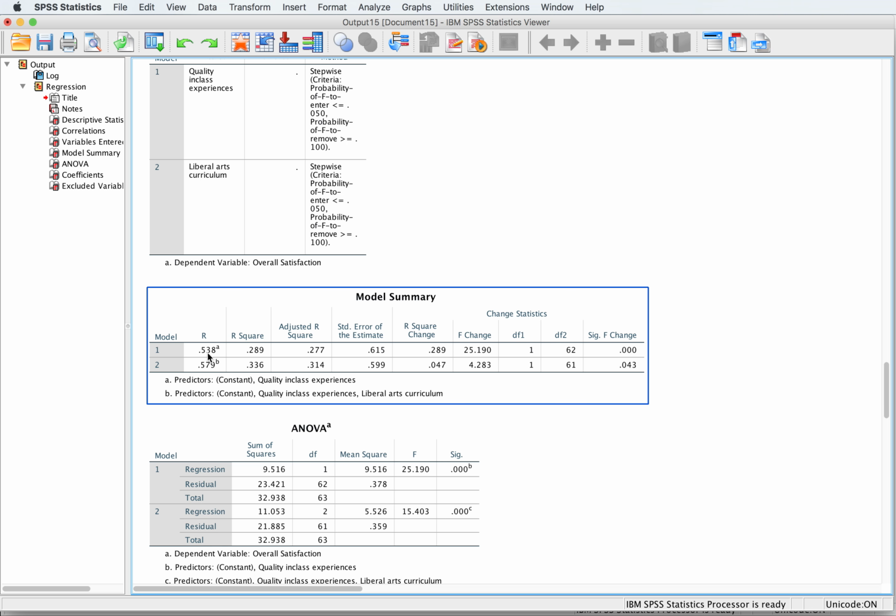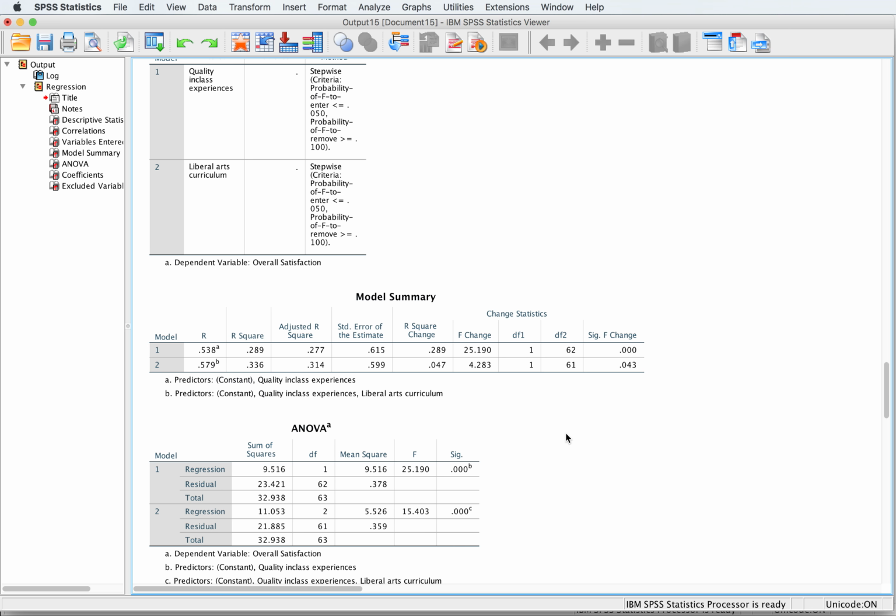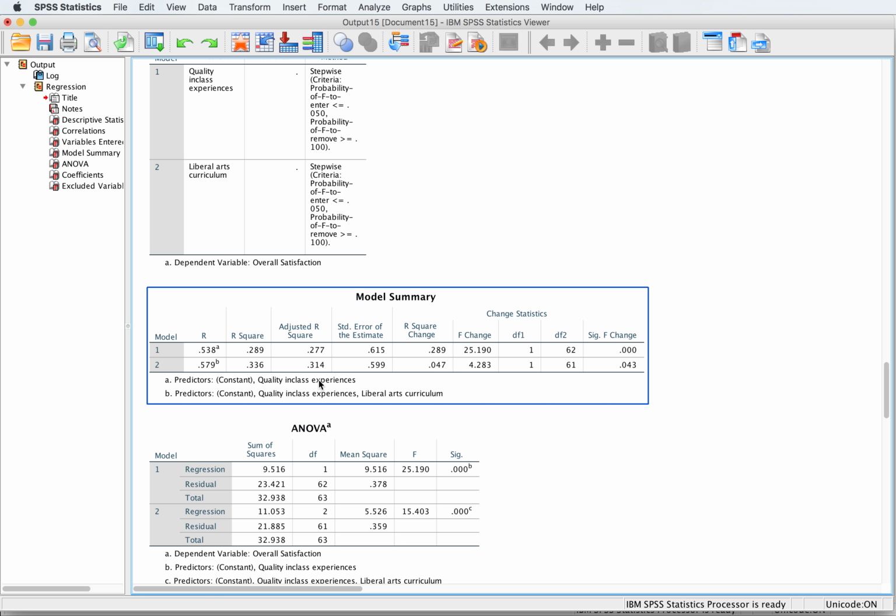It had an R, or correlation, of 0.538. We square that to get R squared of 0.289. The adjusted R square, which is what we pay attention to, is 0.277. Adjusted R square accounts for the sample size, so it is basically a better estimate of population parameters from the sample because it takes into account when you have a small sample. So if your sample is not huge, like ours, somewhere around 80 or 90 subjects here, you'll actually see the R square decrease just a little bit to make it a more accurate estimate of the population parameters.